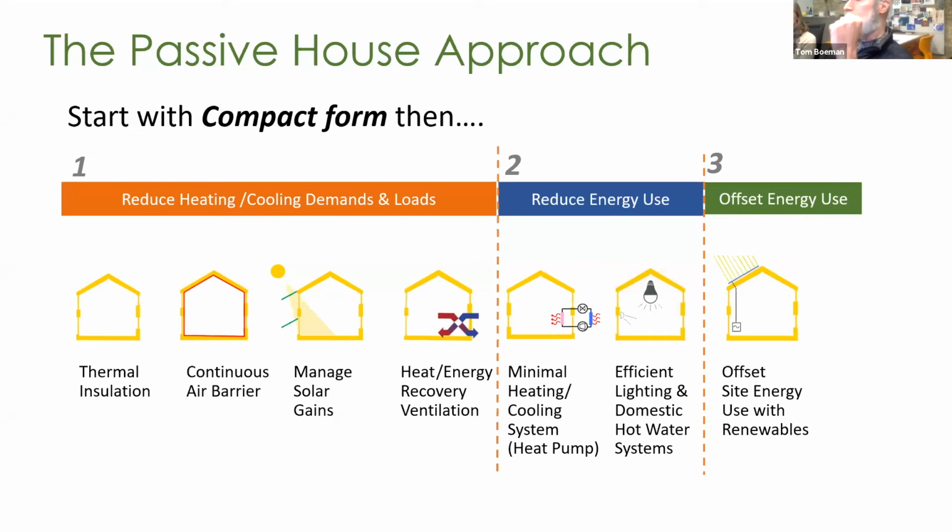So the approach is actually a nice, simple approach. You start with the compact form, try to keep your building as simple as possible. Then go through one, reducing your heating and cooling demands or loads. And that really means looking at thermal insulation, continuous air barrier, managing the solar gains, and heat recovery ventilation. And then number two, reducing your energy use with minimum heating and cooling systems, usually a heat pump, efficient lighting and domestic hot water system. And then finally, offsetting any residual site energy use with renewables.